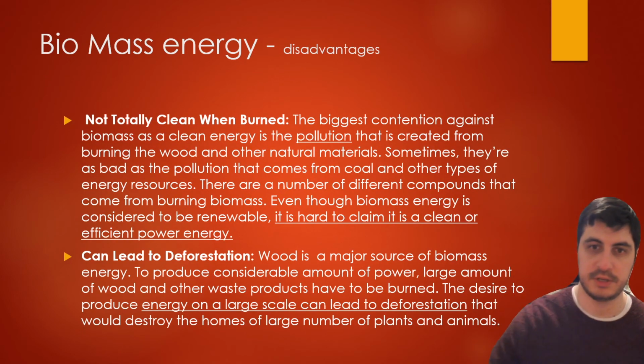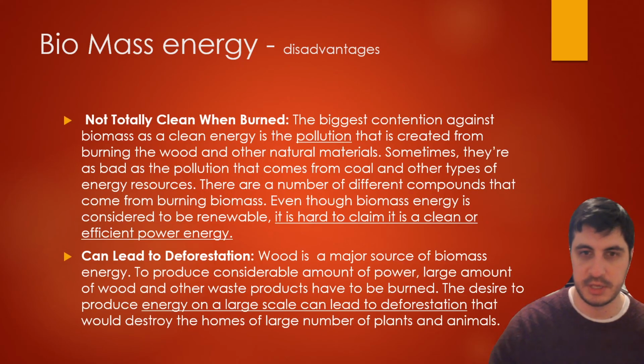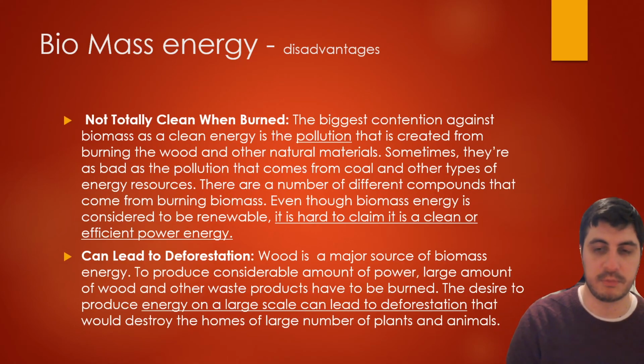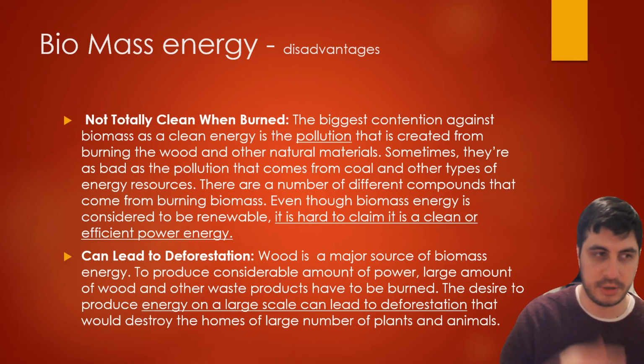And then there's some disadvantages. The biggest contention against biomass as a clean energy is the pollution that is created from burning the wood and other natural materials. Sometimes they're as bad as the pollution that comes from coal and other types of energy resources. There are a number of different compounds that come from burning biomass. Even though the energy is considered to be renewable, it's hard to claim it is a clean or efficient power energy when you're seeing these smokestacks being produced from them.